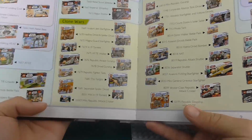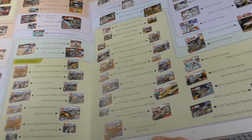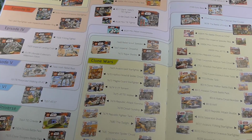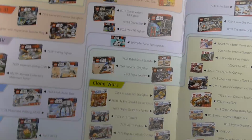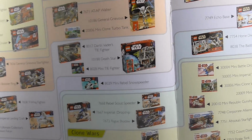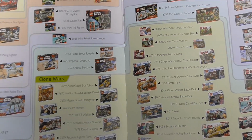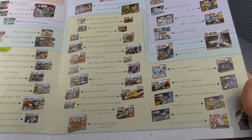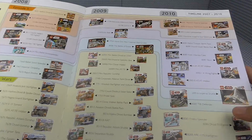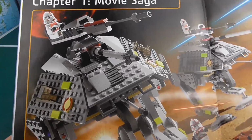And that's cool. And then obviously in year 8 we had the Clone Wars, and the Clone Wars really took off and obviously continued for a very long time, up to 2014. So that's really sad. By the way, that's the Death Star that people have been mentioning a lot recently. It came out in 2008, and it's still around. And so obviously it mostly turned into Clone Wars and things like that. But that's basically it, and then, Chapter 1, you have the movie saga.